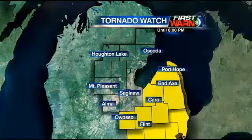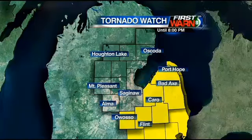Switching gears here really quickly, here's a look at the tornado watch. It includes all the yellow shaded counties. That's Huron, Tuscola, Sanilac, Lapeer, Genesee, and Shiawassee counties. That's where the best chance, if we're going to see any tornadoes, lies. That'll be in effect until 8 p.m. this evening, with this activity all really coming to an end around or shortly after midnight.